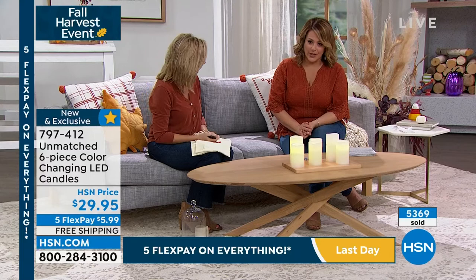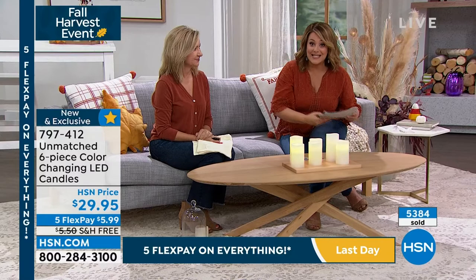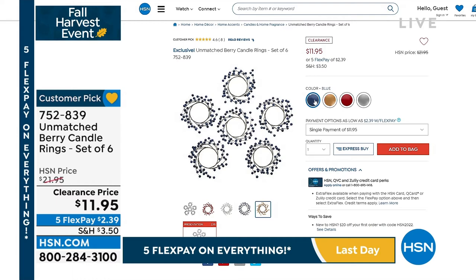Agreed. Oh, by the way, something that goes really well with these, you've got to see this price we've got today on these wonderful little berry ornaments that you use with the candles. You'll get a set of six. I don't have the card here, but take a look because it's in your choice of color. You can choose the blue, the gold, the red, or the silver, and you get six of these beautiful little berry wreaths. So it's these little rings. Look at the price today, Ellen: $12 for six. So you've got enough for each candle.